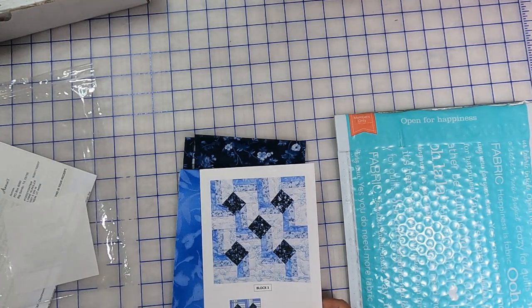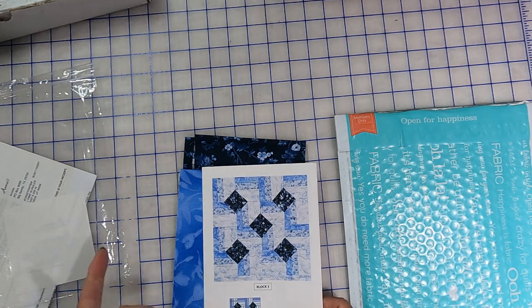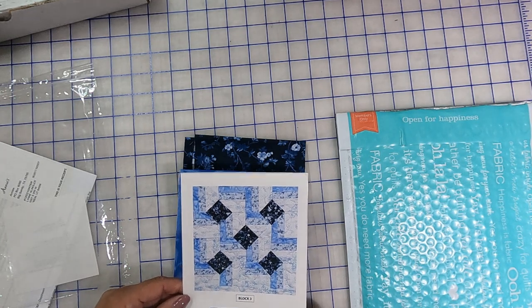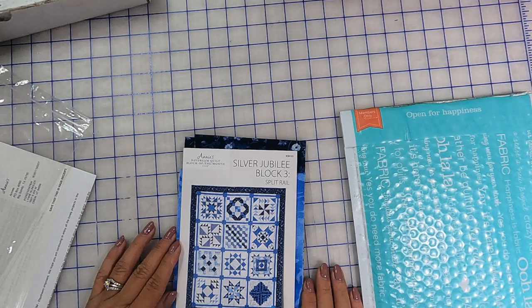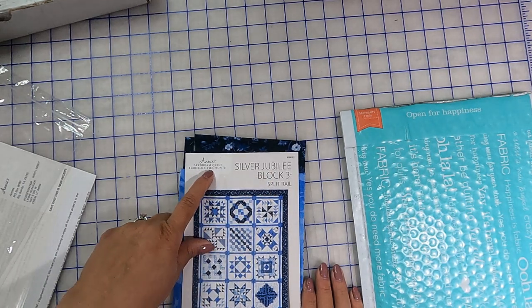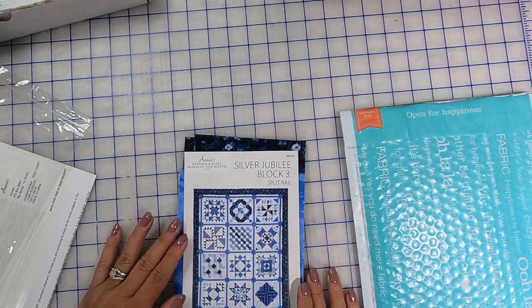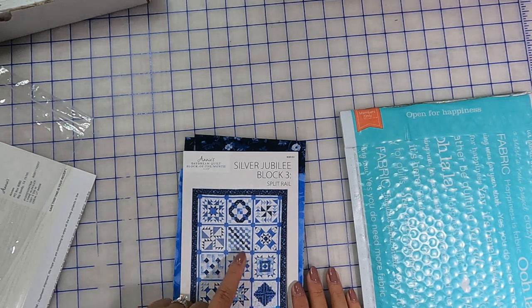The finished size is 16.5 by 16.5, and it says you're going to make one. It has a name called split rail, so this is really good for learning more techniques. That's why it's called a sampler, but it is fun. They're calling it Silver Jubilee, but I've also seen it called Daydream Quilts Block of the Month Club. They have others, but these are the ones that I picked. And I so far have made this one and this one.